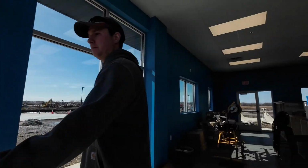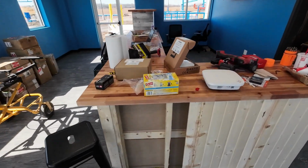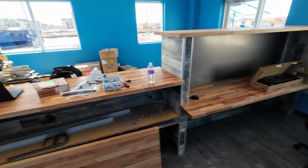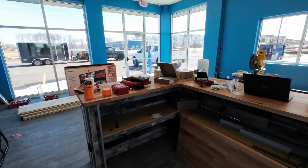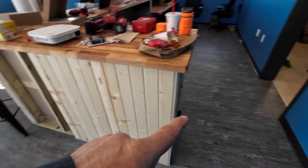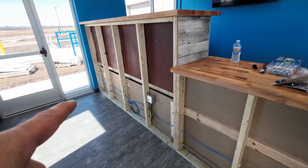So, what we've got going on in here is we've got a desk area, this reception area for the car wash. This is all something that the guys at the shop built, and they're just doing the final install on getting this put together. The guys also at the shop made a fancy little gate that's going to go here. They're getting this all decked out. We got all our Cat 6, we got all our electrical plugs in there. So this is a work in progress.